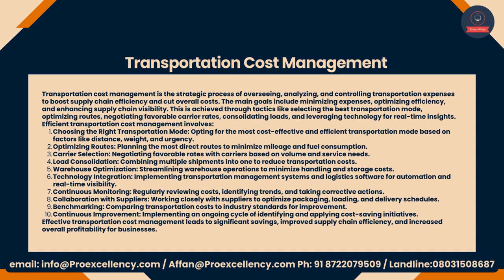Efficient transportation cost management involves choosing the right transportation mode: opting for the most cost-effective and efficient mode based on factors like distance, weight, and urgency. Optimizing routes: planning the most direct routes to minimize mileage and fuel consumption. Carrier selection: negotiating favorable rates with carriers based on volume and service needs. Load consolidation: combining multiple shipments into one to reduce transportation costs.